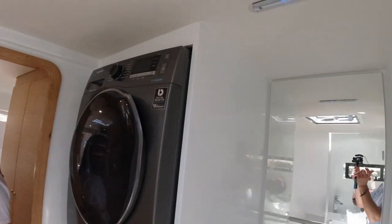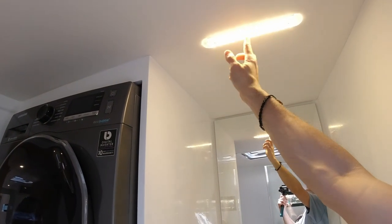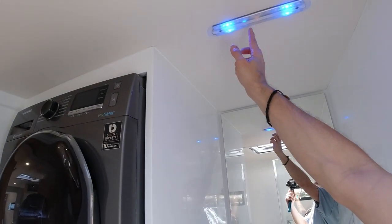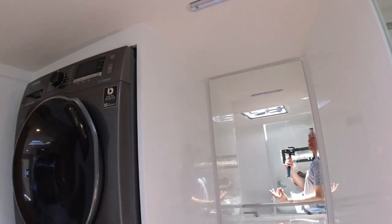Little touches like these lights that are up here, which I don't know how to do them. I saw, there we go. You slide across them, and then you can go between a night light and bright, full bright. There we go. I don't know what I'm doing, but there we go. So you can see there's a couple different options. And that, again, is just included.